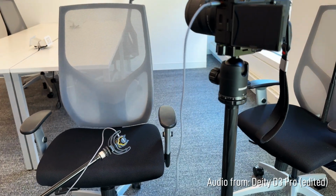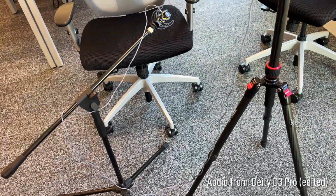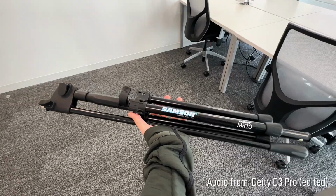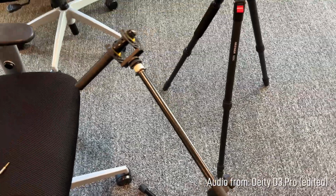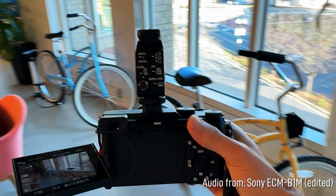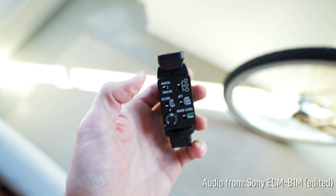So with the D80, I also had a microphone stand, a Samsung MK10 mic stand, which I would usually have overhanging when I was shooting videos in a closed set like this. But I don't have to do that with this microphone. I can get away with having it a little bit further away, so it's about right there. And I can use editing software to improve the audio quality of this microphone. So it's great. It's really small compared to the D80D3 Pro. It means I also don't have to carry a mic stand with me, which is also a lot lighter for my tripod bag. So there you go.